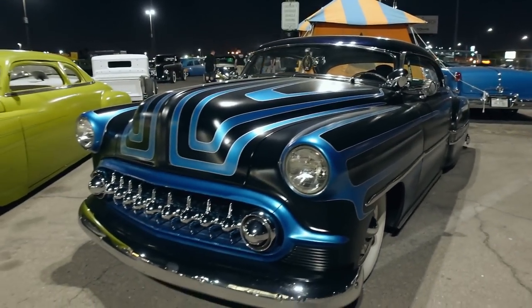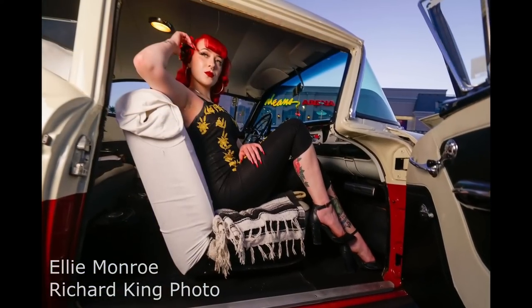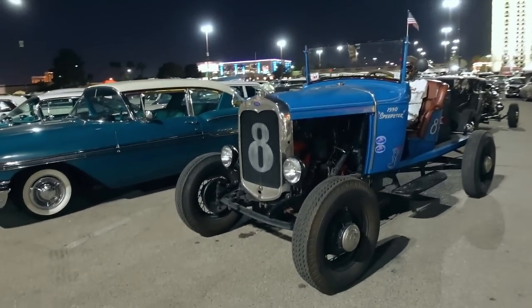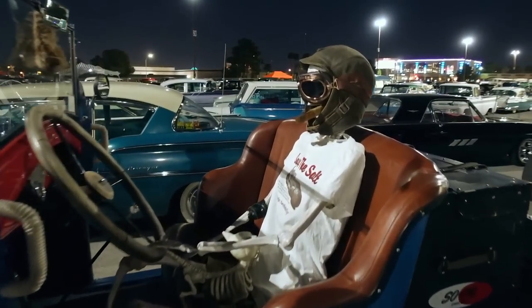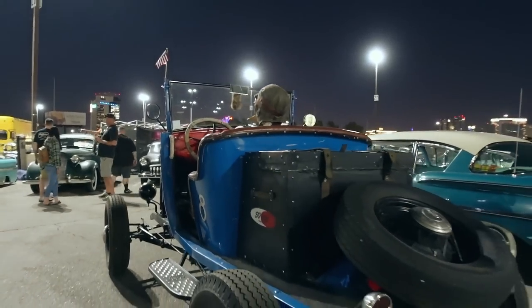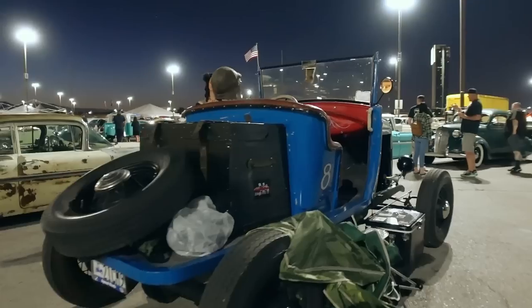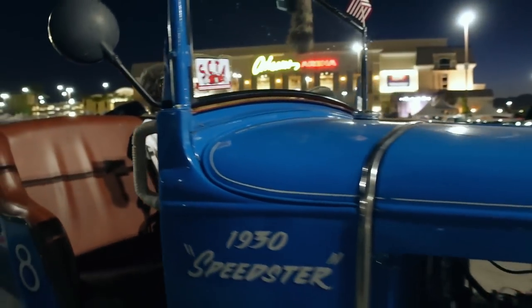Have the prettiest rides out here. Lola, is it a coupe or is it a gasser? I don't know, but it killed its owner. 1950, it's so fast, it killed the owner. So fast it killed the owner. Man, that thing must move. It's got the original motor and everything.